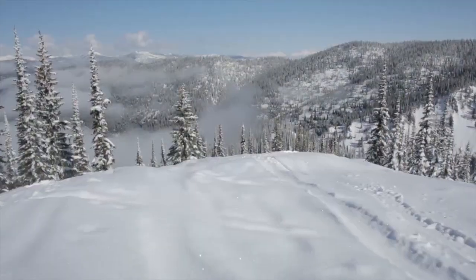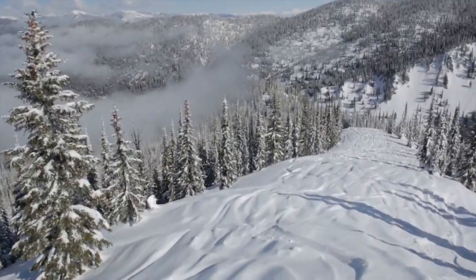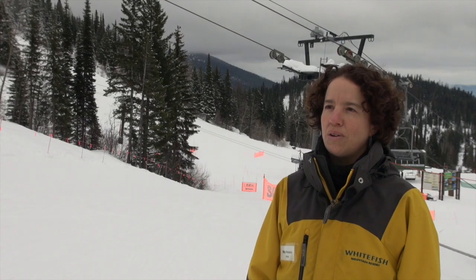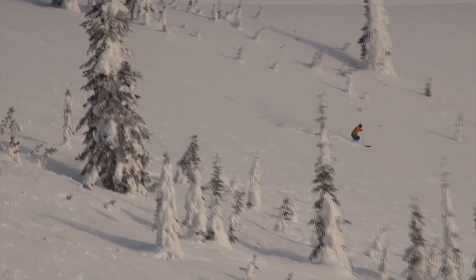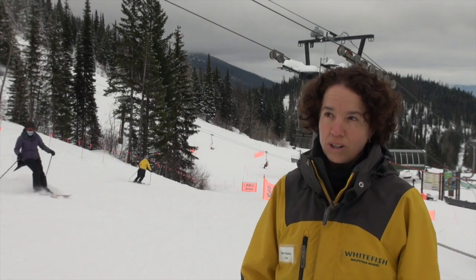It continues to help spread people out around the mountain. It gives us new stuff to ski, and the response has been really good. We're really happy about a lot of the changes that we've been making here, and we're just continuing to make this experience up here at Whitefish Mountain Resort a better experience for everybody.